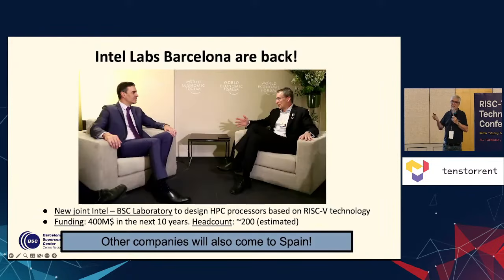Another thing, this is the president of Spain. He's quite a friend of mine, I can say that. And this is Pat Gelsinger, quite a friend of Brigitte and Raja, and many other people are here. So they agreed and established a joint lab. You know, the situation in Intel is not very good now, but he was visiting me in February, March. We are continuing with the idea of having something together, and we are going to make a tape out now as a first thing doing that, okay?